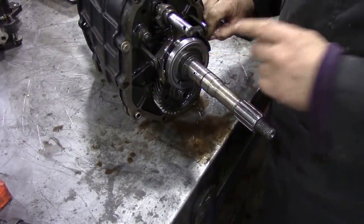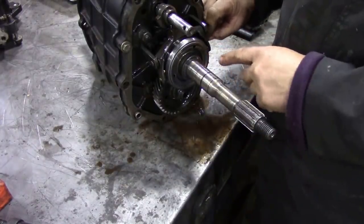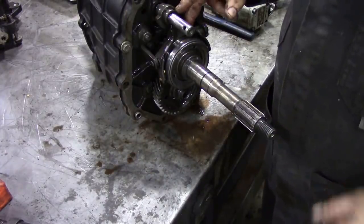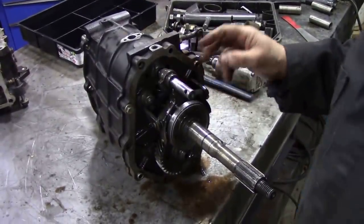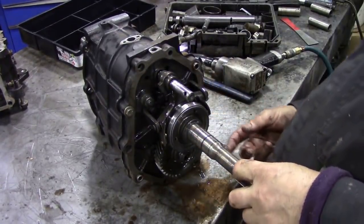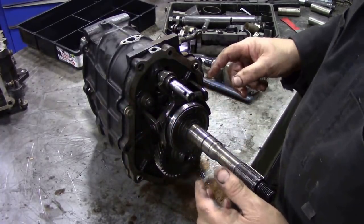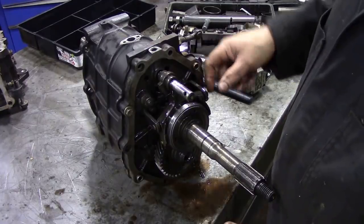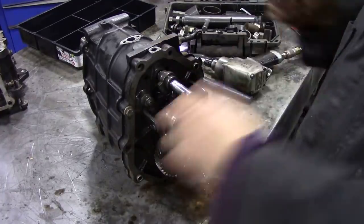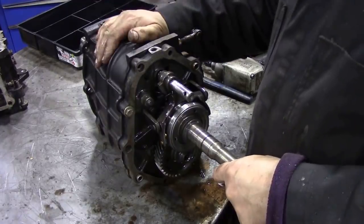So what we've got to do first of all is take this circlip off here, this little snap ring off here, and then dismantle this selector. If I remember rightly, we have to use a puller to draw that off the shaft. In order to do that, we've got to take those 13mm off there. That's why we're putting these 2 bolts in, because if not, when you're sort of wiggling it all about, the bloody gearbox will all fall apart, and it's easy to manage when it's like this.